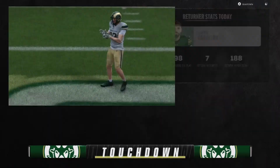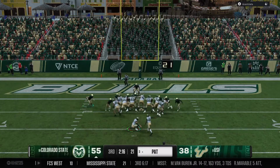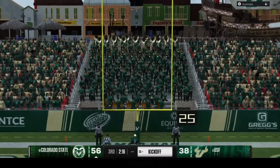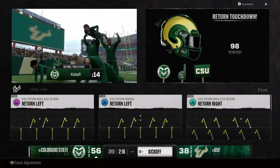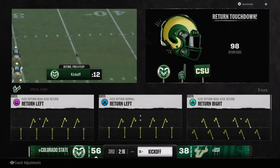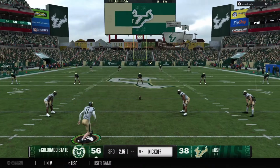The returner gets the touchdown, but a bunch of guys contributed that time, Kurt. Yeah, exactly right. The blocks up front really set the tone to be able to give him his chance. You don't see this happen very often in this game where a guy gets a chance to have a kickoff return for a touchdown. Everything has to be just perfect, and of course, he had the speed to be able to get it all the way to the end zone.